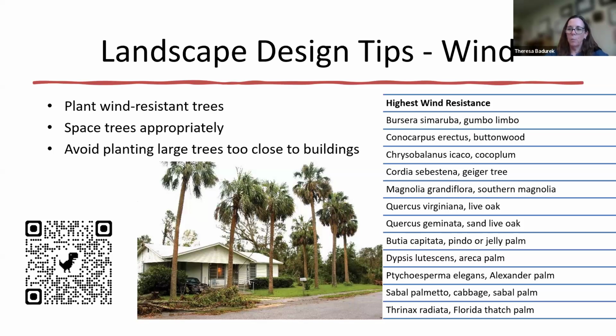And you can read the study if you want, but at the end, there's about 4 or 5 different tables that are lists of trees ranked from highest wind resistance to lowest of the ones they tested. So you can take a look and see, where do your species lie within that list? And what species would you plant if you needed to plant a new species?